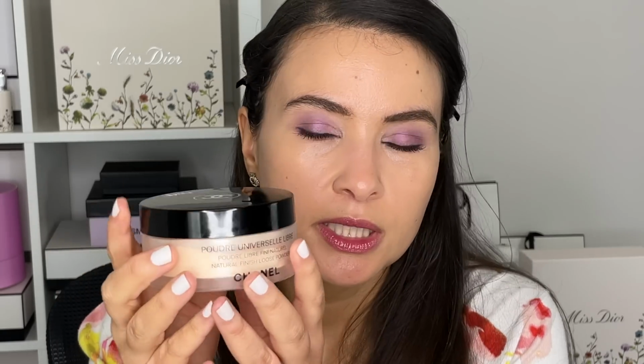All right, let's move on to a little bit of powder. I have the Chanel Universal Loose Powder here. I have the shade 30. It comes in a wide range of shades, but you can also get one that's translucent, which is nice if you're not sure what to get.